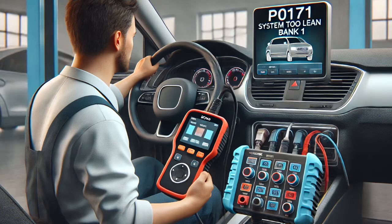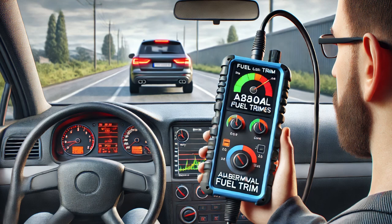In this video, I'll explain how I diagnosed and fixed a P0171 System 2 Lean Bank 1 error code on a vehicle. The customer reported that the check engine light was on. To start, I connected a scan tool and confirmed the P0171 error code.